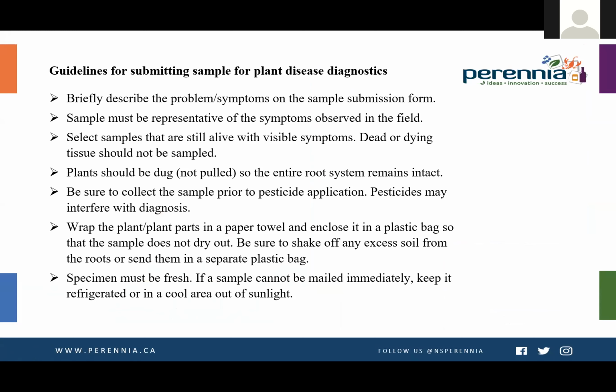You should select samples that are still alive with visible symptoms. Dead or dying tissue should not be sampled, because many secondary pathogen microorganisms start growing in the dead tissue, which makes the diagnosis very complicated. If you want to submit root tissue, you should dig up the whole plant so that the root system stays intact, and then I can observe it.